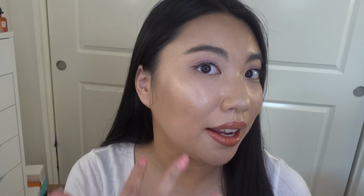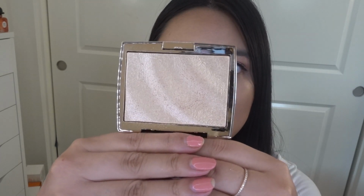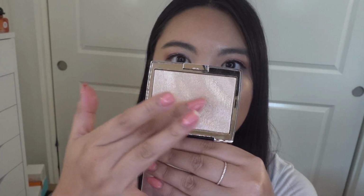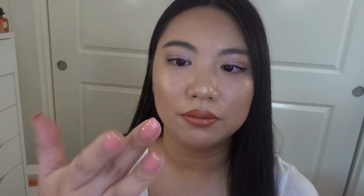And to top off the whole look, I put some highlight on. Can you guys guess which highlighter I'm using? And yes, it's the Anastasia and Amrezy highlight. Oh my goodness, this highlight is amazing. It's my favorite highlight in 2018, 2019, probably going forward into 2020. So let me show you guys. Here is the highlight, and you have a giant mirror here. How nice is that? So let me swatch it for you guys. Oh my goodness.